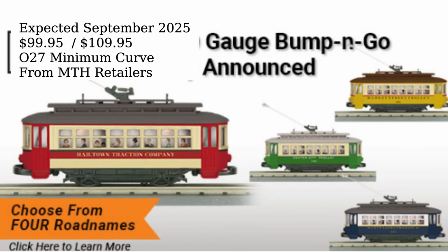The regular varieties include Rail King City Lines, Rail King Market Street, Rail King Center City, and Rail King Traction Company. And the holiday versions with additional lights include Transylvania Traction, Christmas, and North Pole lines. The standard versions have a list price of $99.95, while the holiday versions with additional LED lights are listed at $109.95 each. See your local MTH retailer for additional information.